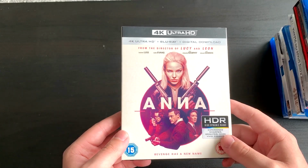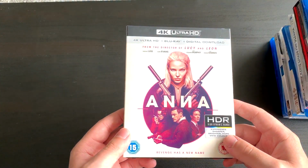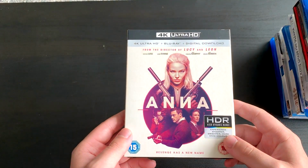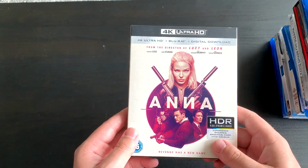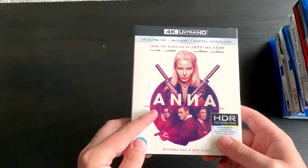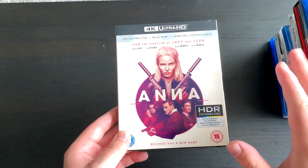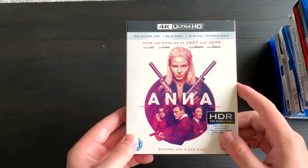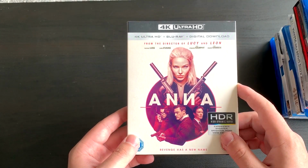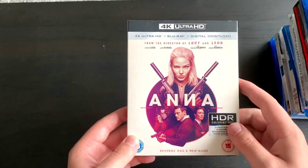I know not many people really rated it that highly, but I did. The story was really good. I had no idea how it was going to end, and it was awesome. You've got Helen Mirren. She's like the second in command of the KGB, and then you've got Luke Evans as well, and Cillian Murphy, and Sasha Luss, which I believe is the main character.